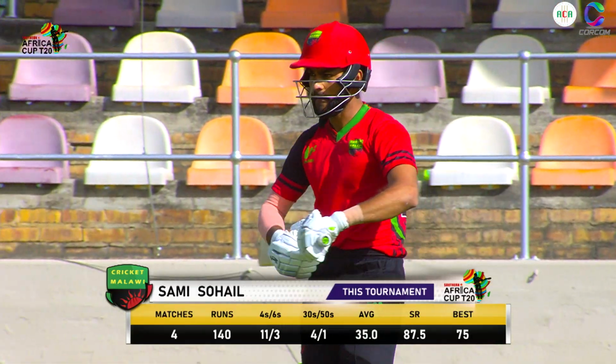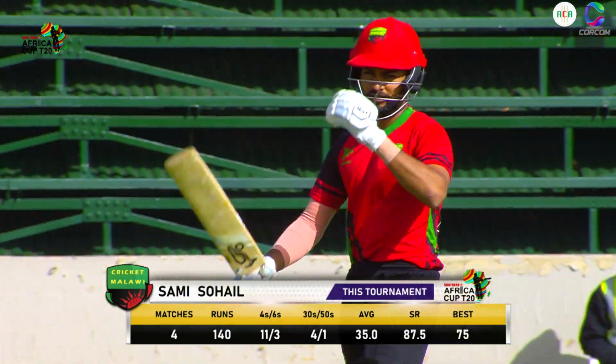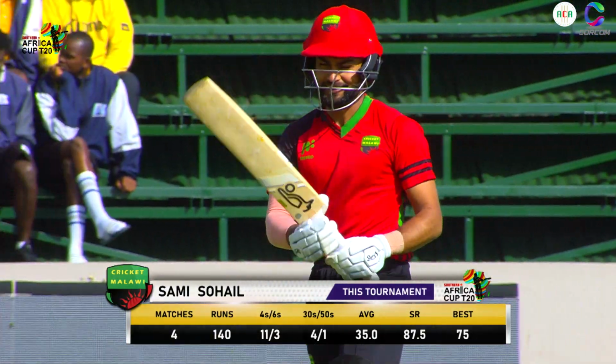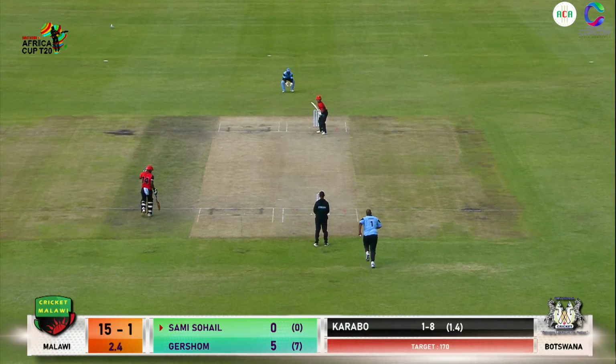Sami Sohail, wonderful all-rounder. 4 matches, 140 runs, an average of 35. The strike rate is 87, so I suppose he can pick that up. Karabo Modise, who's picked up a wicket with a wonderful delivery.